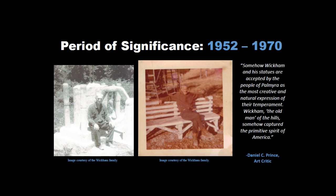And there's a great quote on the slide that I'd like to read to you. "Somehow, Wickham and his statues are accepted by the people of Palmyra as the most creative and natural expression of their temperament. Wickham, the old man of the hills, somehow captured the primitive spirit of America." This is written by Daniel Prince, art critic. He was not the happiest man, kind of ornery, as my family likes to call him.